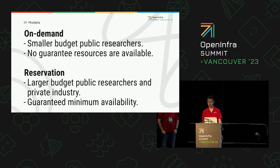Also, we don't charge based on how powerful the nodes are for that reservation model. Instead, we charge the researchers based on more of a maintenance model. We charge them based on the number of nodes that they reserve. Therefore, the researchers can access very, very powerful nodes for relatively low ongoing maintenance costs compared to what they otherwise would do if they were to use something public like AWS or Google Cloud.